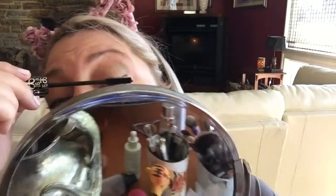So I'm just gonna start at the base and I'm gonna wiggle it. That's really important so you don't get clumpy lashes. And our mascara is not a clumpy mascara. So that's one side. Let me get the other side. Okay, it looks good. All right, now I am going to do the bottom lashes. Bottom lashes are super important.